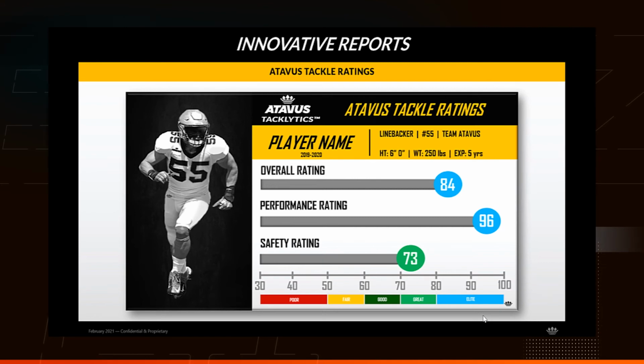This is a combined score of the performance and safety ratings to give a clear, all-encompassing picture of how well the tackler is able to execute and perform the Atavus tackle system and technique. So as you can see at the bottom, we have detailed below poor, fair, good, great, and elite zones. With each score tallied up, you're now able to clearly and quickly see visually where a player, team, or position group may stand. Again, what this has done is give a very comprehensive, wide view of how well a player, team, or position group is able to execute the given elements of the Atavus tackle system as a whole.